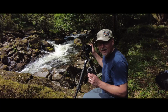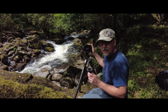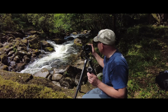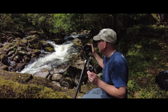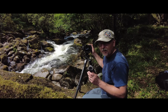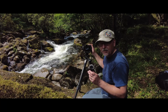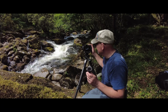Well, as you can see, made it to this lovely waterfall. So I've set myself up with a variable ND filter on and a polarizer. Got my 16 to 55mm Sony lens on. Just a matter of finding a nice composition and then a shutter speed that will slow the water down and blur it just to make a nice photograph. I'm starting with a shutter speed of 1 second. Let's see how we get on.